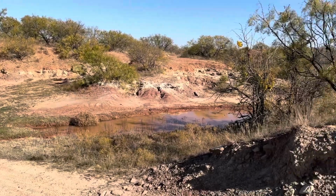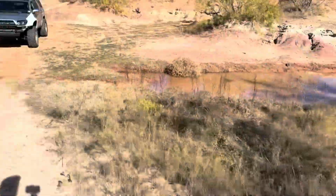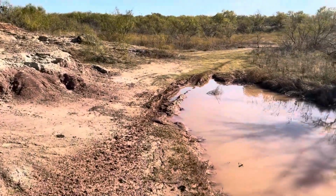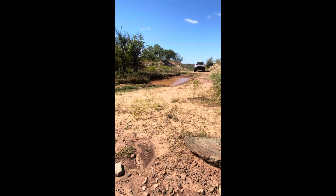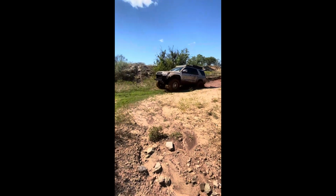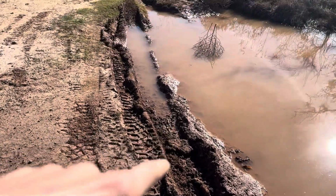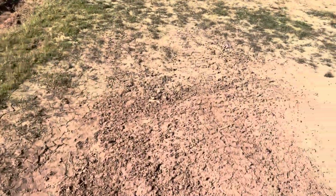It's really not bad. When I went through here a couple days ago, I went through that way and slipped into that mud hole when I didn't want to. It's pretty deep. I'll include a video of me going through it that one time. But now that you saw that, this is where my back end slipped, right here. It went all the way over there. I didn't want to get in it because it's nasty.